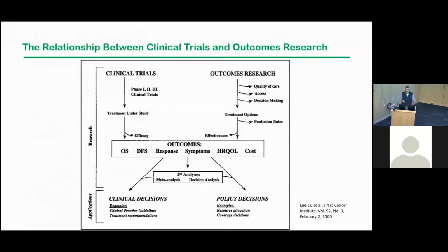I wanted to highlight this figure that I think does a nice job of showing the relationship between clinical trials and outcomes research. You see here on the left, clinical trials like phase 1, 2, 3 trials, looking at specific treatments under study and really focusing on efficacy. Whereas outcomes research on the right is focusing on quality of care, access, decision-making, treatment objects, looking like prediction rules, and really looking at the effectiveness of care. But both of them ultimately are informing or providing information on outcomes. And these can go on to lead to secondary analyses, such as meta-analyses or decision analyses, but they both also help inform our decision-making process based on clinical decisions, such as creating clinical guidelines, or even policy decisions, such as informing resource allocation or coverage decisions.